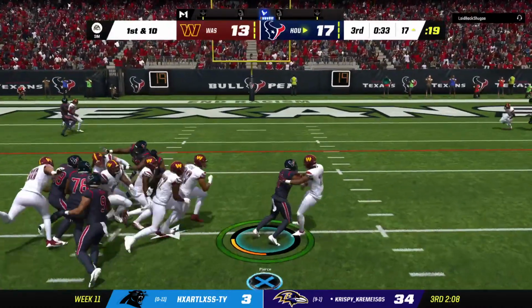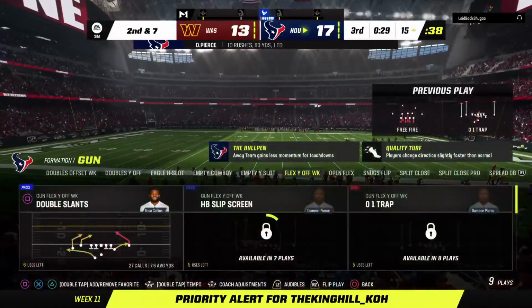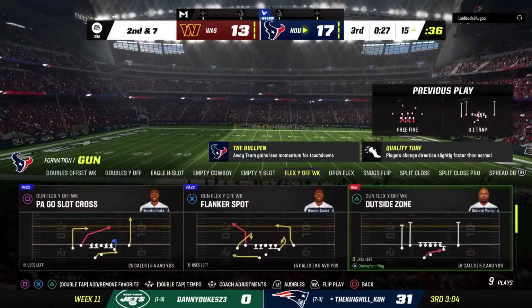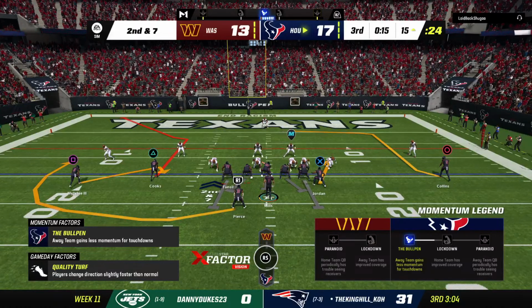A run for Pierce out of the gun. And he'll take it from the 18 to the 15, a gain of 3. Brandon, all things considered, they have to feel pretty good about getting that type of a gain, considering the blitz that they just had against them.